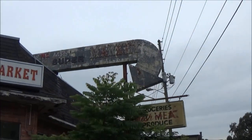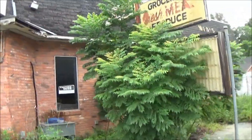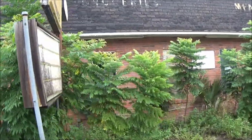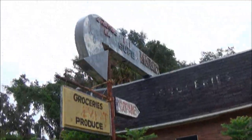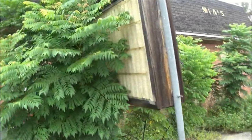Adventure, adventure, adventure. Check this out. Look at that old sign. That's cool, isn't it? It used to be neon. It's missing the neon, but that's cool. That is really neat. Love them old signs like that. Old arrow, yeah, old neon signs. Isn't this cool? Yeah, we're finding them today. I got it locked up tight, but you can still get kind of a view in there.